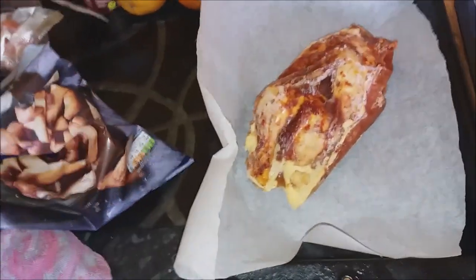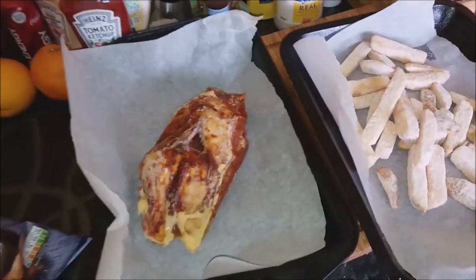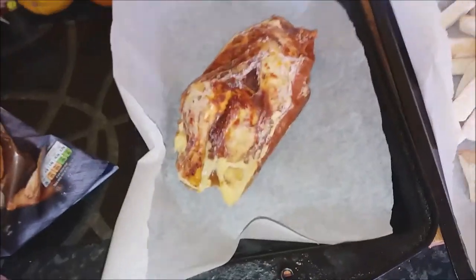But on smell alone, do the chips smell of anything? Nope. I don't know why I was expecting them to smell of beef, but ho-hum. To be fair, the Hula Hoops smell of beef, but then they were flavoured. That's entirely different. Anyway, I'll shut up now.